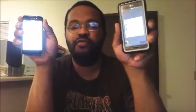And let's see how fast each phone pulls up on Google. Okay. I'm going to show y'all how fast both phones pull up. You can tell that this Metro PCS phone pulls up faster than this Sprint LG Viper 4G LTE phone, even though it's supposed to be a good phone, but yeah, it don't pull up well.